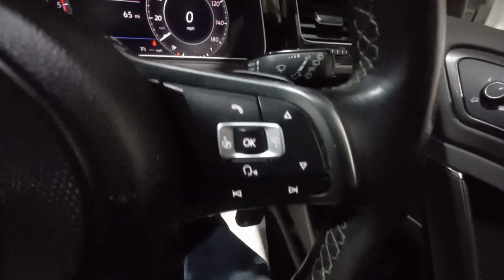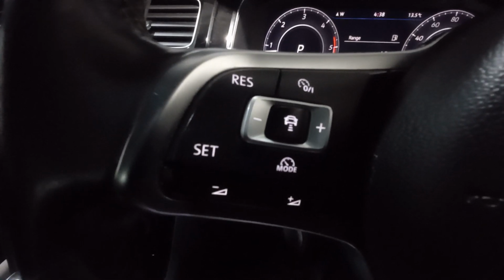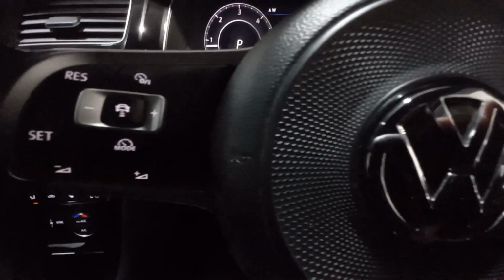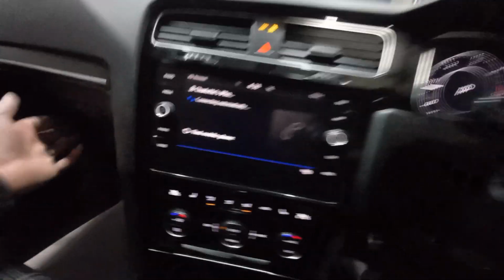All these buttons on the steering wheel, the voice command, the paddle shifters there, cruise control as well. That's adaptive cruise on this one, so it's adaptive cruise on these GTDs. What else have we got? Oh, the service history as well. So the service history.